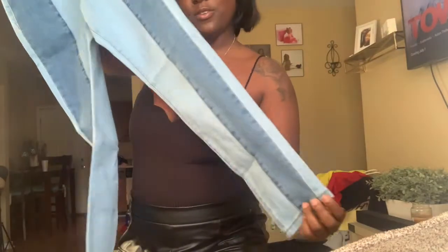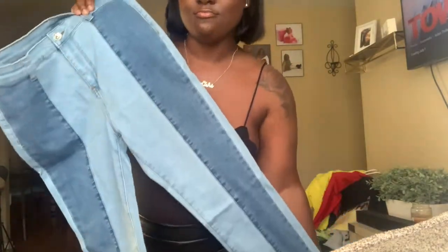But anyways, two-tone jeans. They come to your ankle. Oh my gosh, I can't wait to wear this. I hope they fit right. Hold on. Okay, so obviously I'm short. I'm 5'2". And these don't go to my ankles. They come past my ankles. But I'm finna show y'all. But I still love these. They stretch. They breathable. I love them.